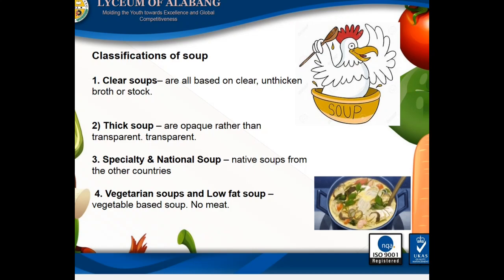Number two, thick soups are opaque rather than transparent. Examples of thick soups are cream soup, puree, bisque, chowder, and potage. Number three are the specialty and national soups, native soups from other countries. These again do not form a separate classification, as they represent the region of origin. For example, green turtle soup from England, French onion soup from France, mulligatawny from India, and gazpacho from Spain.